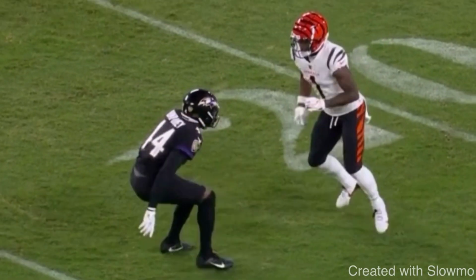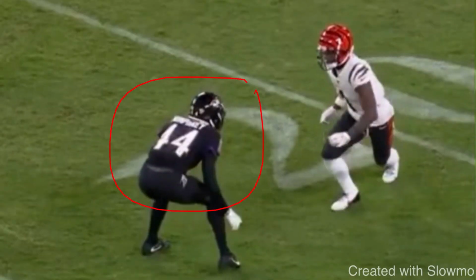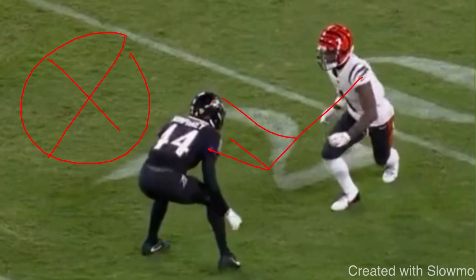So why does he go with this release? This release is to change up tempo and speed on this DB. So when we have a DB who's inside shade, that's where he's lined up. You see how we know he's inside shade because the middle of his feet are even with the front foot of Ja'Marr Chase. So that's an inside shade DB. His sole responsibility is to take away the inside. He doesn't want us to run a slant, a quick in, a drag. He wants to prevent all that and force us to the sideline.